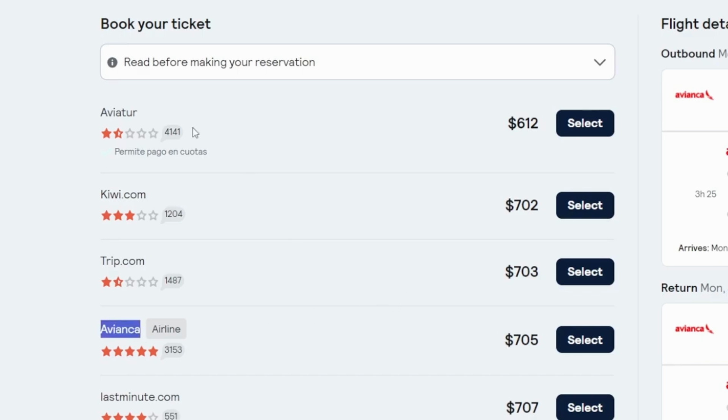Sometimes they're sold through a third-party travel agent, and I don't know exactly how they get their flights cheaper than the airline, but I'm assuming they buy them in bulk. When there's like a really good rate, they might just buy like 20 seats and then they resell them. Sounds a little bit dodgy, but I've used this many times. Websites like trip.com, mytrip.com, kiwi.com, all are partnered with Skyscanner, and you'll definitely see their flights coming up.